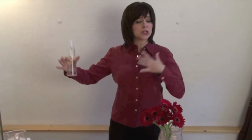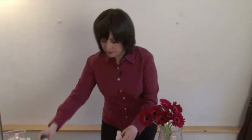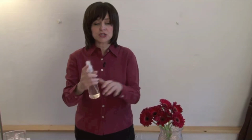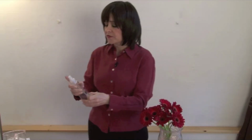If you work in a cubicle and there's a lot of energy, a lot of computers, a lot of cell phones, there's a lot of energy going on all the time, there are 2 things you can do. Number 1 is you take your essential oil, put a couple drops in a little spray bottle, and you can just spray it around the room. It's just wonderful. It can cleanse the air and make you feel better.